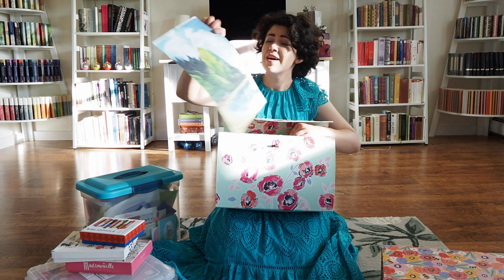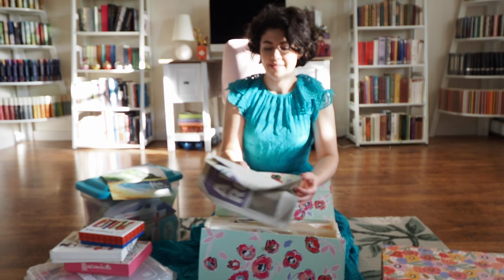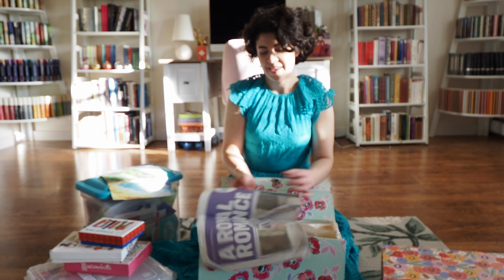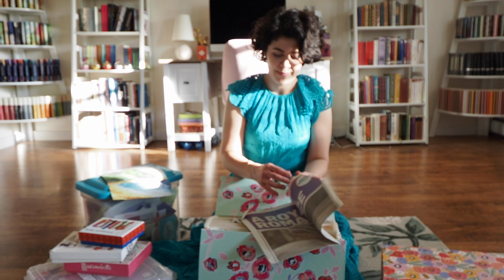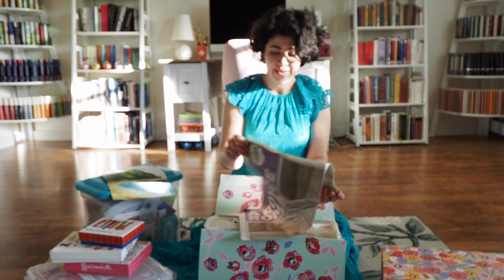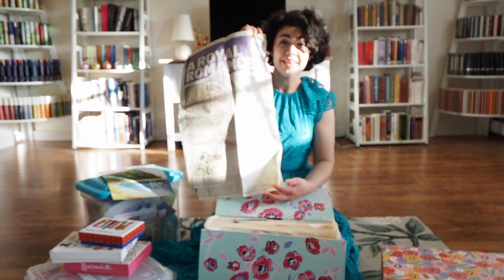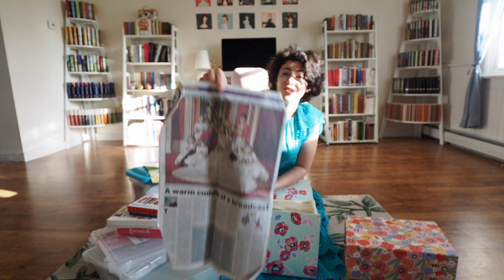I have a menu from the Kona Cafe, but look, isn't that gorgeous? It's like a poster. I think our friends from England sent us this when William and Kate got married. So this is from quite a while ago. But I enjoyed putting it up on my wall, and I feel like I might want to put it up on my wall again. There we go. And look, it's got a gorgeous picture in the back too.